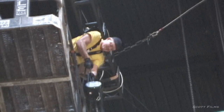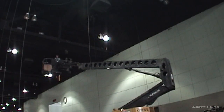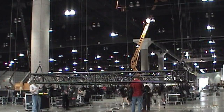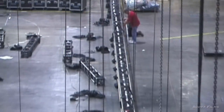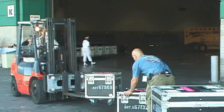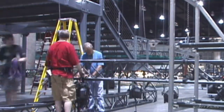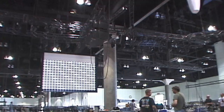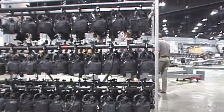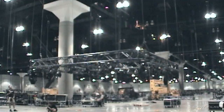We start with the rigging, which is what you're seeing happening now. For the next 11 days, we will run 24-hour crews around the clock. We're probably a quarter mile of truss in the air. We'll have overall about 38 semi-trucks of property. We should be right around 100,000 pounds of lighting, I believe, is what we hit with just what's in the air.